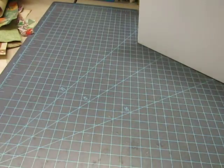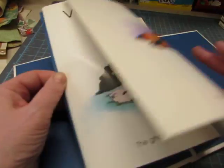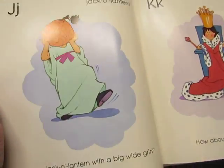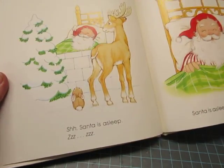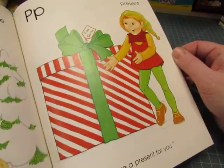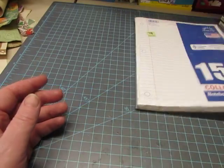And then I got these 2 books, which were 79 cents each. The best Halloween book. So of course I would use this in Halloween journals, and it's an alphabet for Halloween. T for terrified. R for runs. N for nasty. O for ogre. So they're fun for a Halloween book. And then a Christmas alphabet book for Christmas journals. Cute illustrations. For 79 cents I got a pack of lined paper that I can copy dye. And that does it.